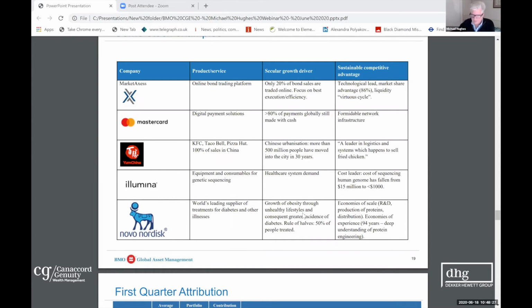Well, it's quite simply the fact that last year, still more than 80% of all the payments made around the world were still paid for by cash. And I know Canadians have a hard time believing this because actually Canada is much more advanced down the road to digitization of payments. However, many countries are not. In the UK last year, for example, payments by debit card exceeded payments by cash for the first time.